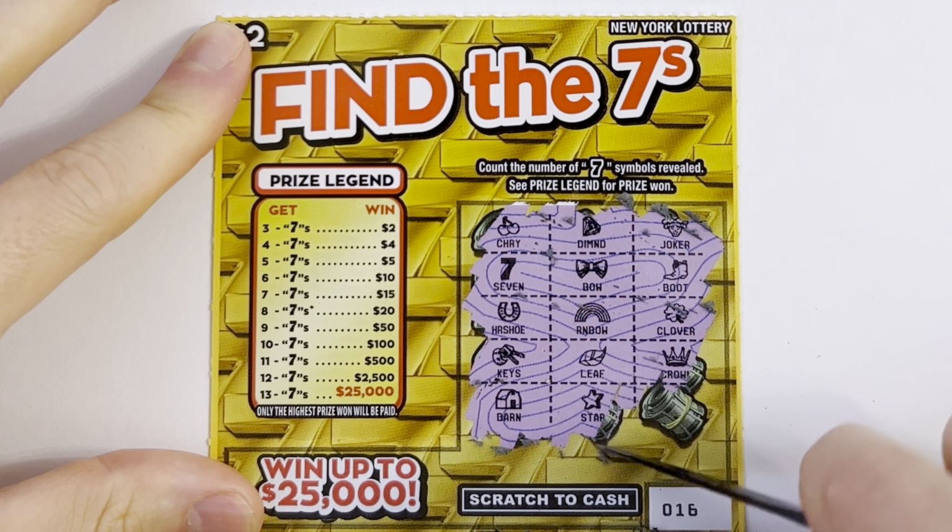All right, so we go two out of our first three, and then we lose on 12 tickets in a row. But it finally brings us to another winner. 5-7's is good enough for another $5 win. So we'll set this one aside. We still have tickets 20, 21, 22, 23, and 24. So five to go. Let's hope we can find a few more winners in there and hopefully bring in some more cash.